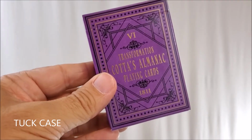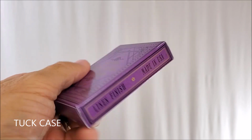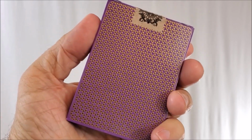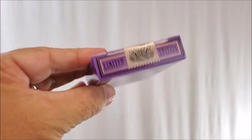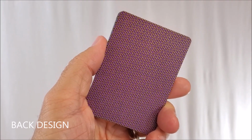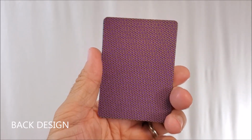And this is the last one. This is our 6th deck in our Transformation Cotta's Almanac playing card deck release from playingcarddecks.com. And this is the Violet Nightly Orders deck from 1811. Here's the back design for the Nightly Orders deck. And as you can see, it's done in this royal purple. It does have a very royal look to it.